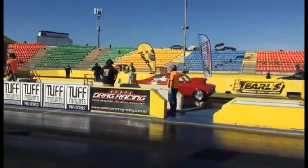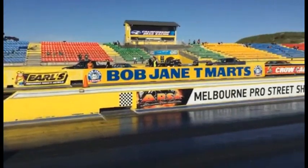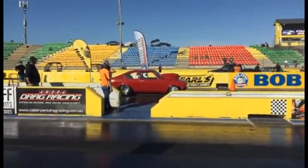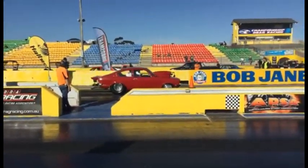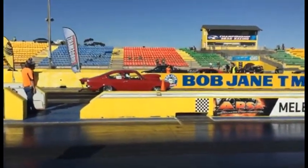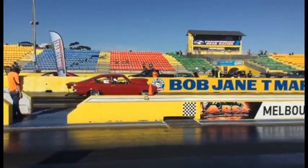Another car. They've got a meeting on tomorrow here. APSA, as you can see there on the sign. So APSA, Pro Street Racing out here tomorrow, and Outlaw Nitro Funny Cars. So that should be a hell of a show. Of course, we're here at Drag Challenge 2016, day 5.